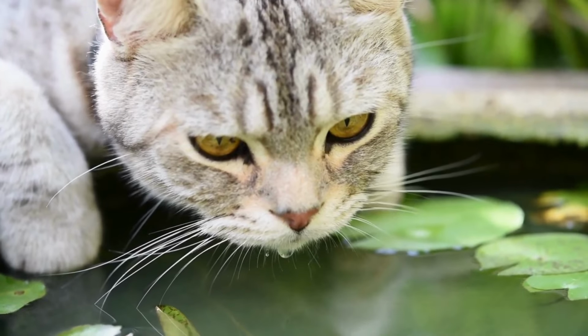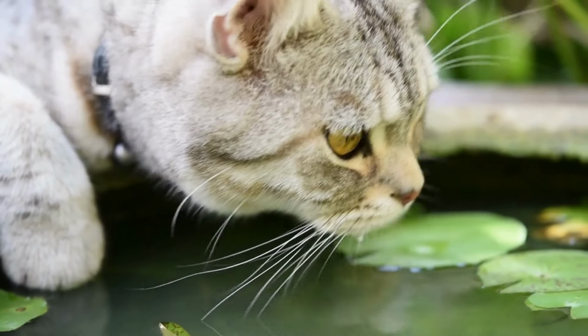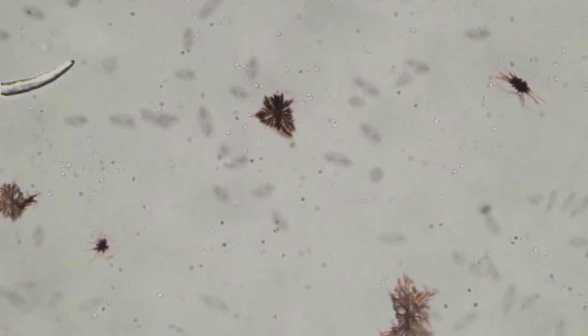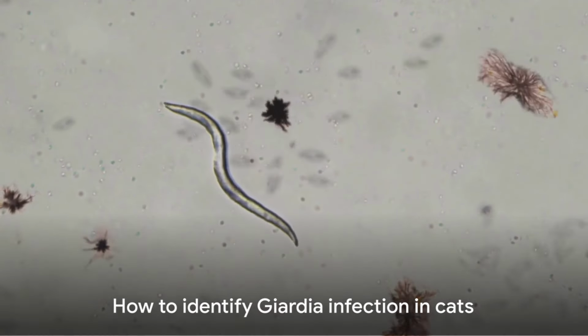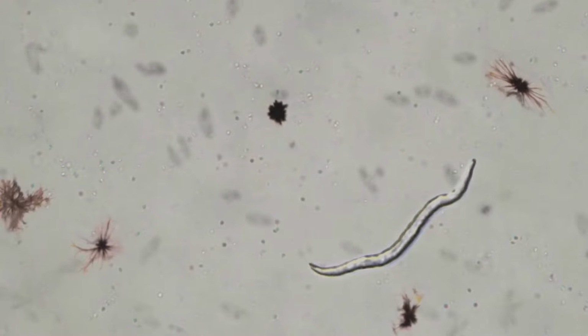But let's not forget, Giardia is not exclusive to cats. It can infect various mammals, including dogs and even humans. However, the strains that infect cats are generally not the same ones that infect humans. So while it's possible, the chances of you catching Giardia from your cat are quite slim. Now you know what Giardia is and how it infects cats. But how can you tell if your cat is infected?